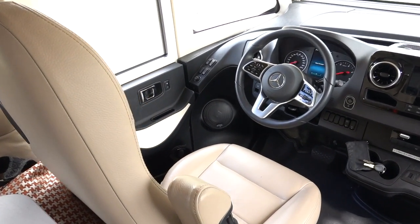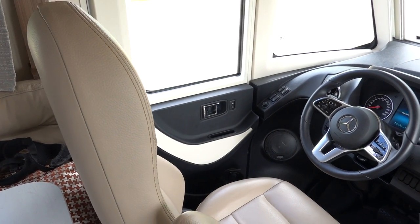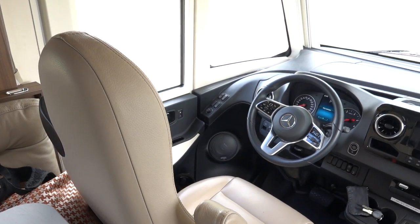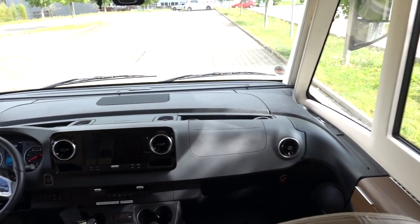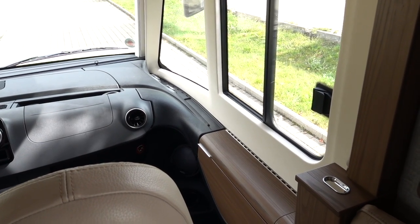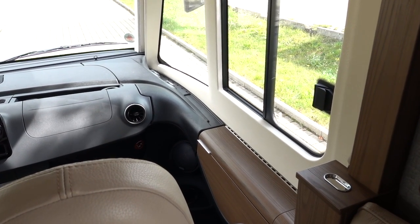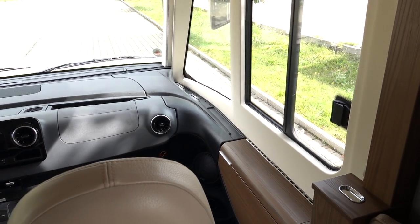So the window in the driver's door is electric. But obviously that will be the passenger door on a right-hand drive. But the window on the passenger side on a left-hand drive, on the driver's side for a right-hand drive, is a sliding window, it's manual.